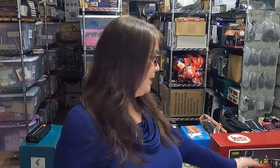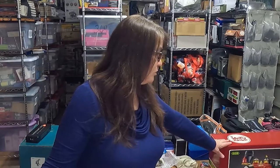So this one, again, I will list it probably today or tomorrow. And I think it will sell pretty quickly. And it turns out that it's actually a little bit more expensive train inside here than what it says on the box. So that's all good. I'm happy about that.